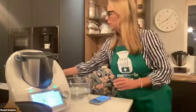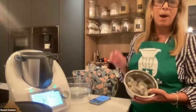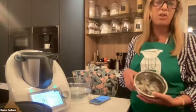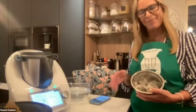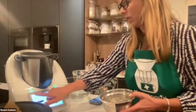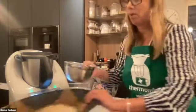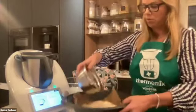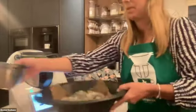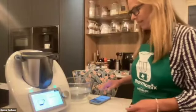Next bit I have to do is weigh in my raw prawns, which I've done here. The recipe is for two, either as a main course or four as a starter. I've actually put a few more in because I'm feeding my family this evening. So I put those in. And then the recipe just suggests that you weigh them in and then you just put them into the Varoma, just put them on top of your noodles here. So I'll just do that there, and we'll put that to one side while we make basically the seasoning to go on top.